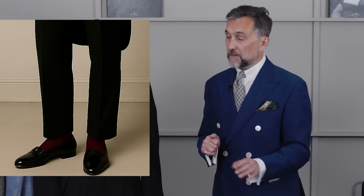Of course, if you're wearing a very low shoe, a low slip-on shoe, your socks are important. And purists will say they need to be black silk dress socks, which are a wonderful thing. I actually quite like a very, very dark red sock with white tie. If you do get the opportunity to wear it, take it. It feels great. It's a lovely, wonderful thing to wear.